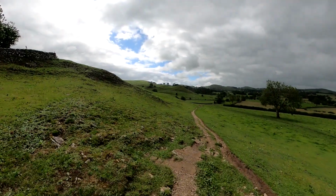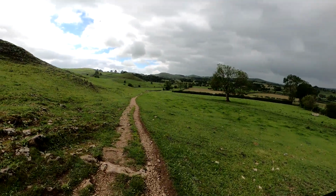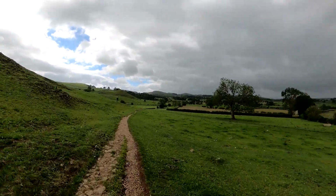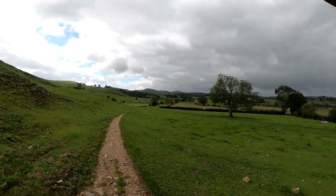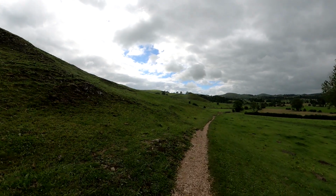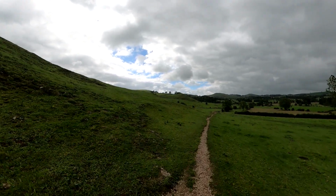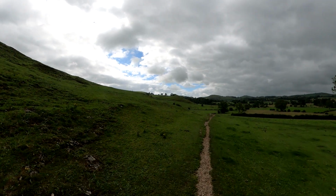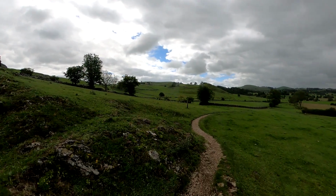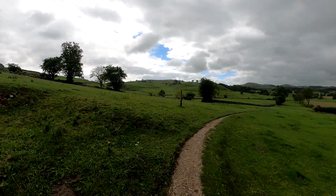A bit of a foray into the White Peak. Parked at Hartington, been there before, but not done any walking from there. But seen some photos recently of this area I'm going to, so I thought it looked quite dramatic. So I thought, come and give it a look. This should drop me down, or eventually towards, Wolfscote Dale.